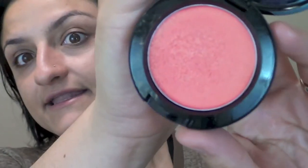And then another product, it's also creamy, that I'm really loving, and I've actually had for a while, are the NYX cream blushes. This one in particular is in CB13 Tickled. It is a beautiful color, and you can see all the little dots on there, because what I apply this with is this Real Techniques stippling brush. So you just get it in there and you stipple on your cheeks.